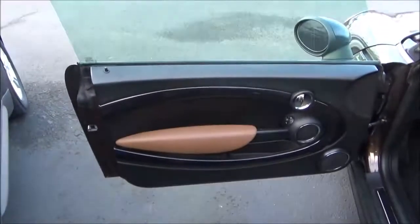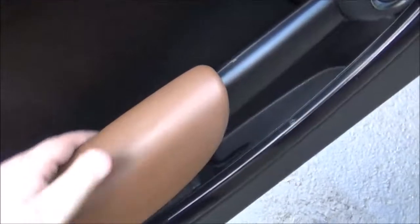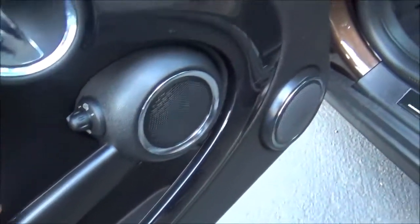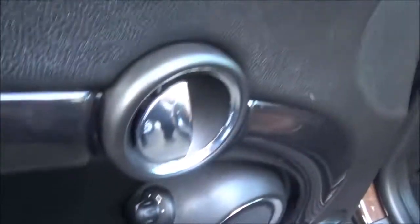Frameless windows. On the driver's door panel, you have a storage area, your speakers for the sound system, and your power mirror controls.